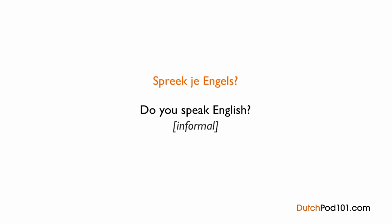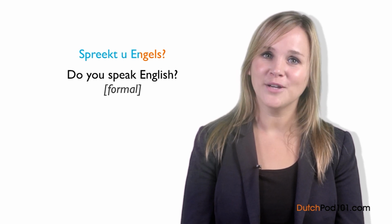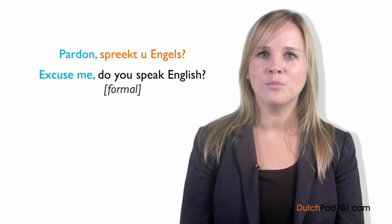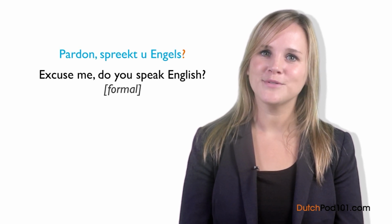We're now going to make this sentence formal. First, we need to use the formal version of you, which is u. If we change the word for you, we will say the verb differently. It becomes spreekt instead of spreek, like in the informal version. Spreekt u Engels? Adding pardon, excuse me, the sentence becomes even more polite. Pardon, spreekt u Engels?